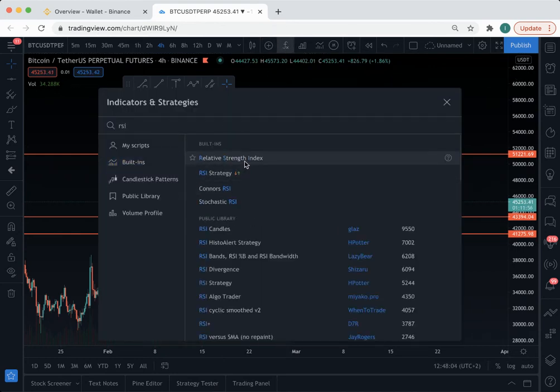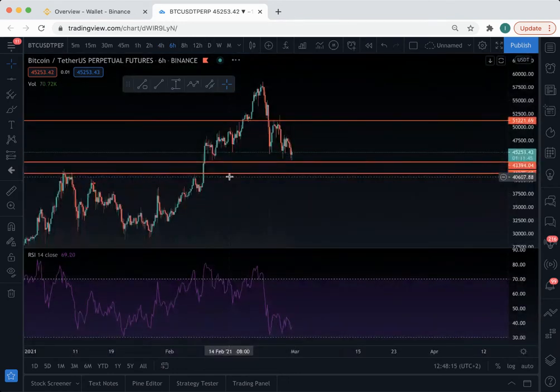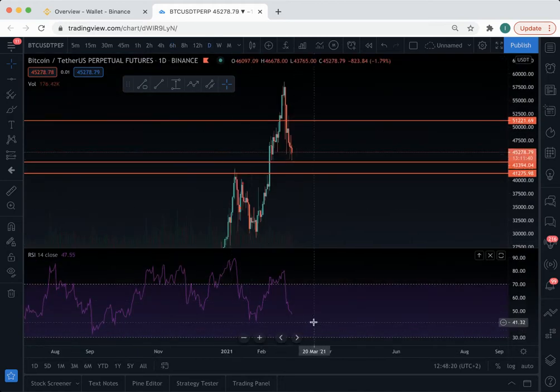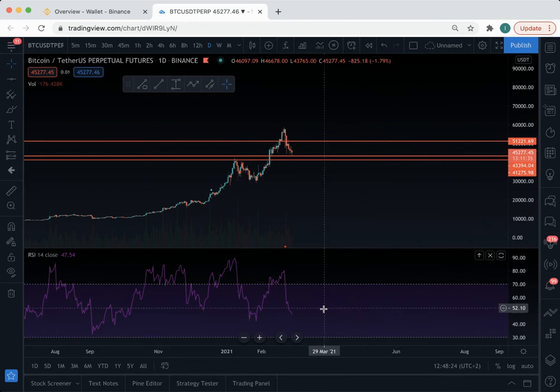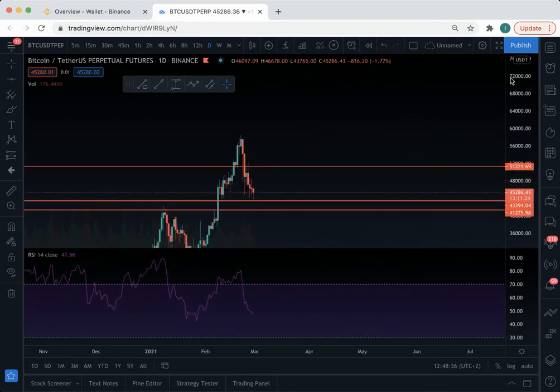Let's check the RSI real quick. RSI is low. It's nice. To be at 45K, 44K, and to have an RSI at 39, that's pretty good on the 6 hour. On the 4 hour, on the 6 hour is low. It's nice. Daily, it's dropping down, guys. It's always a good sign to see the RSI low and the price being high, because it just means there's more room for growth, essentially, if that makes sense. So that's that, guys. Just a quick Bitcoin update.